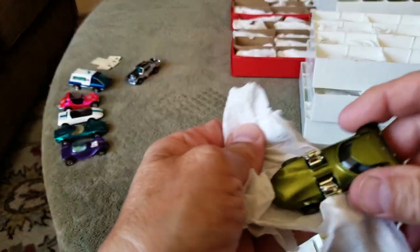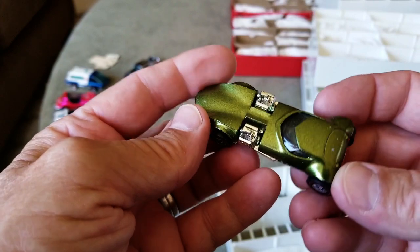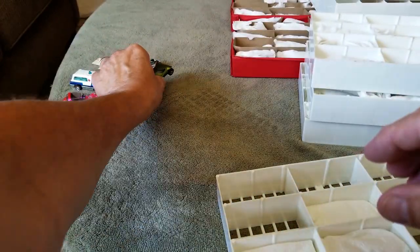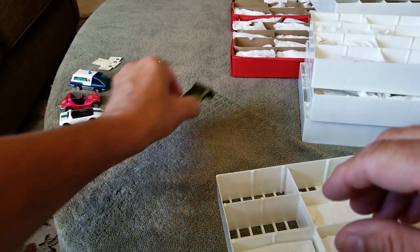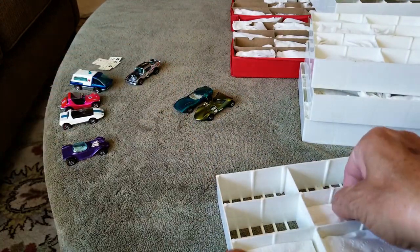twin mill. Olive twin mill. Got a few of these lately. The last two I got had stickers all stuck on them and they kind of ruined, but this one's nice. That's a good little twin mill. Let's see, we got to put the twin mill and the Torero together. They kind of go together.